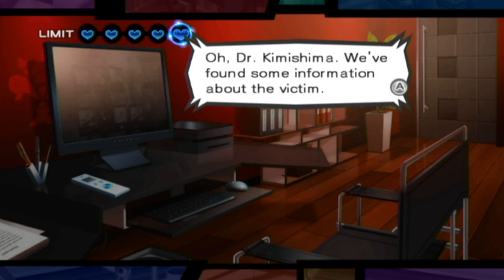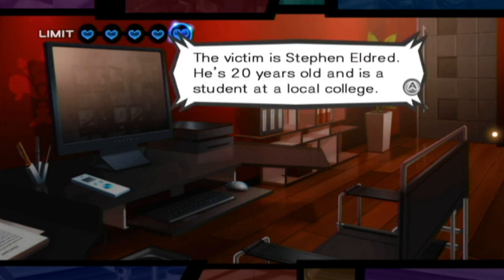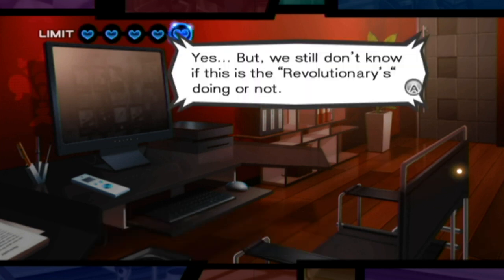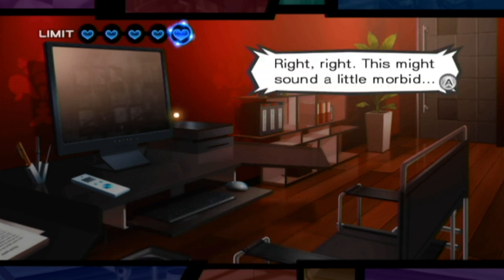Dr. Kimishima, we've found some information about the victim. I'm listening. Let's see. The victim is Stephen Eldred. He's 20 years old and is a student at a local college. And a Caucasian male, as in the bomber's warning. Yes, but we still don't know if this is the revolutionaries' doing or not. Well, finding out shouldn't make us any happier. It's another life lost. Right.